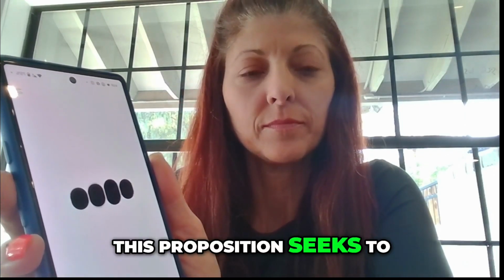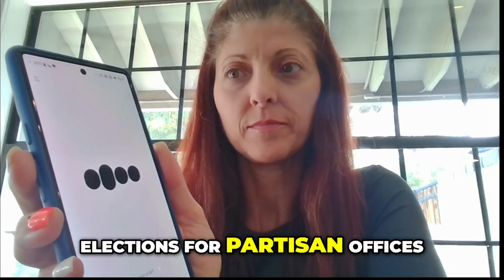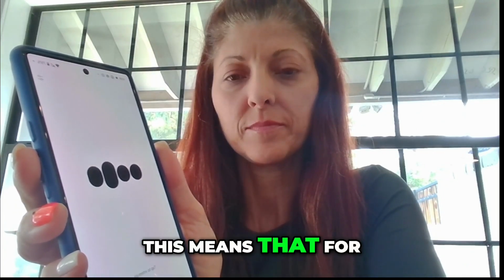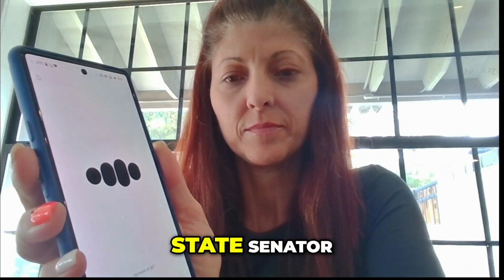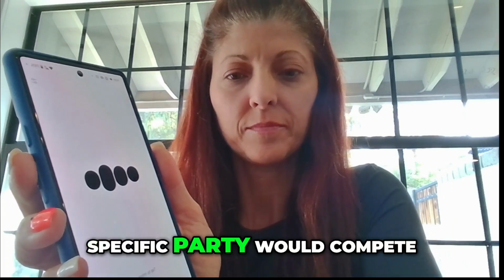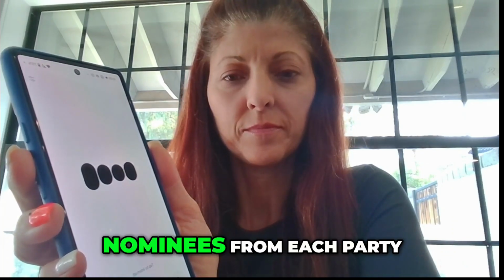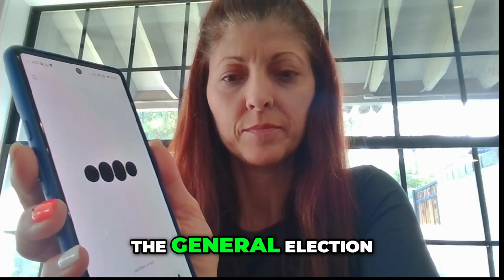This proposition seeks to amend the Arizona Constitution to require that primary elections for partisan offices be conducted along strict partisan lines. This means that for any office that is affiliated with a political party, e.g., state senator, U.S. representative, only candidates from that specific party would compete in the primary, and the number of nominees from each party would equal the number of positions open in the general election.